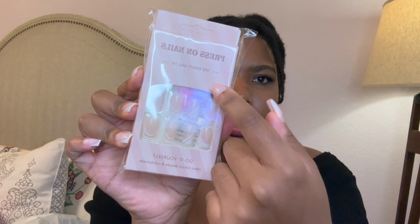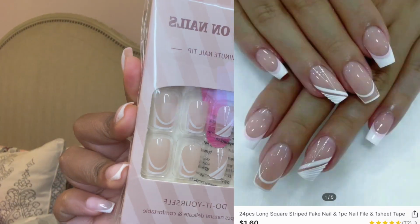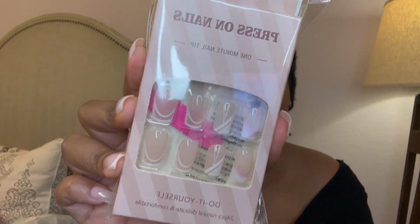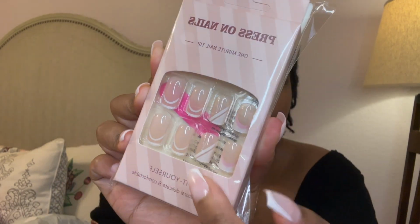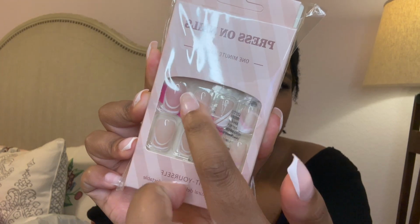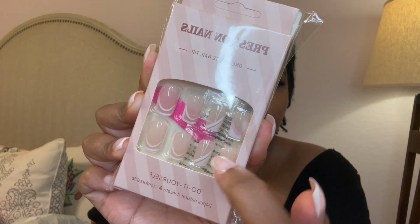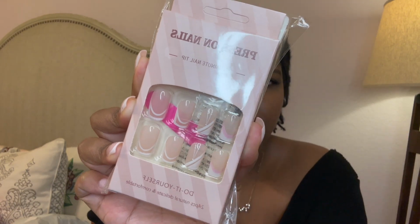I actually liked them more on the website than I do now, to be completely honest, but it's by this brand, or the pink box that I've been showing you guys, whatever brand that is. But these are actually going to be Frenchies as well, but they're different. So we've got a slash Frenchie right here with a middle line in there. We've got a design French with an opening in the middle, and then we have a double French with the white and then the pink, which I think is so cute.